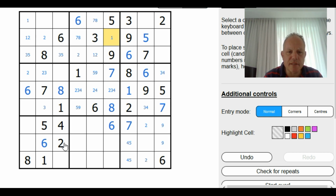What do we do next now? 1, 6, 5, 7, 8, 3 there, 2 there. 9. 9 could be in any of these top 3 cells in that box.